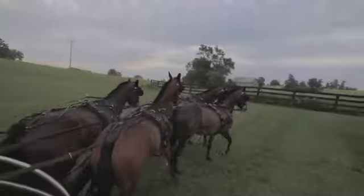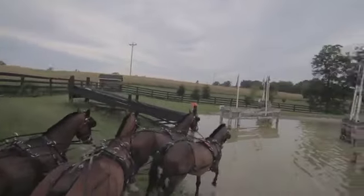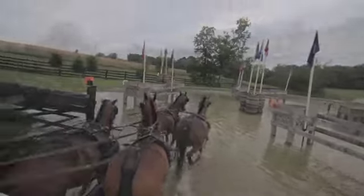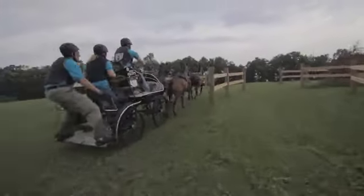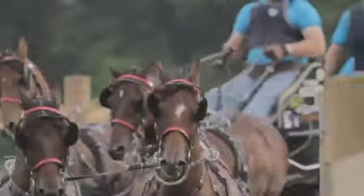In my middle teens, I started driving, and it was fun. It was exciting. When you get 4 ponies galloping through a water hazard and water's flying everywhere, and you're grabbing reins and making turns, it's a big adrenaline rush.